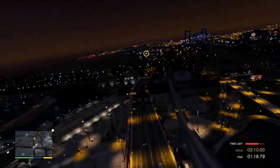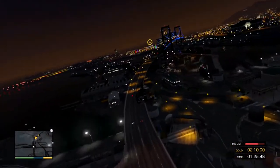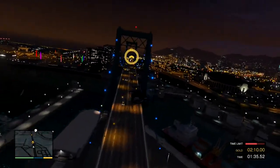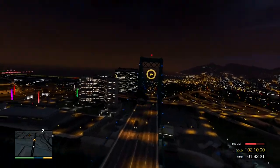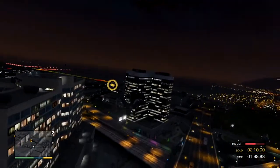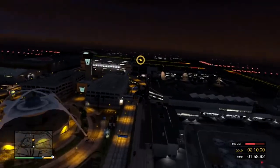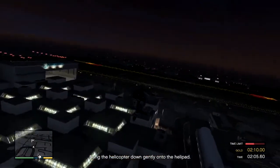You got this! Looking solid! Good job! Oh God! Bring the helicopter down gently onto the helipad.